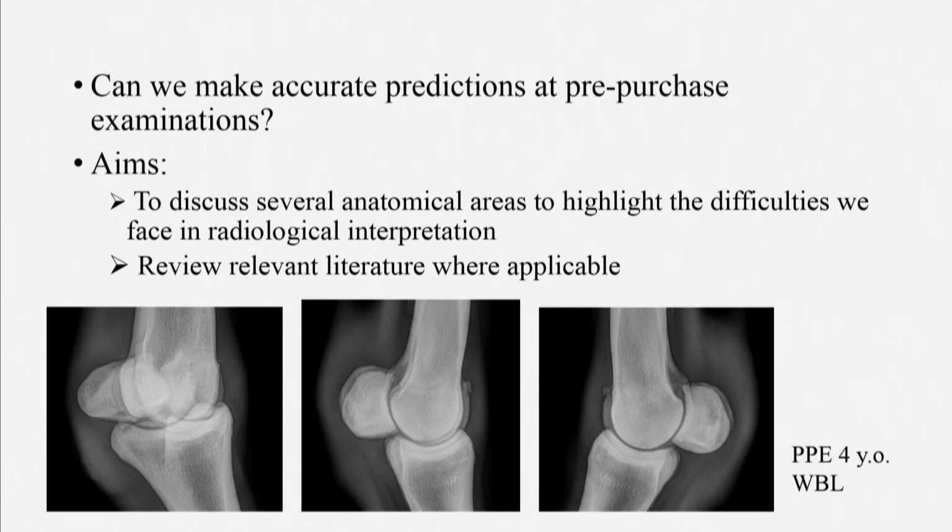And really, we're asking the question from a practical point of view: can we make accurate predictions at pre-purchase examinations about the potential clinical significance or otherwise of findings? And I aim to discuss several anatomical areas to highlight the difficulties we face in radiological interpretation and review relevant literature where appropriate.